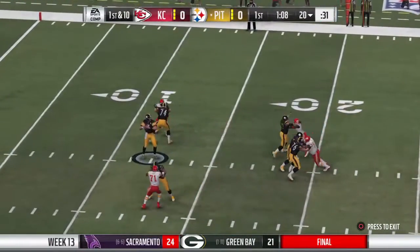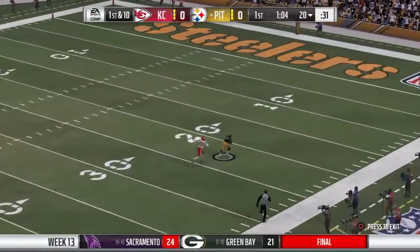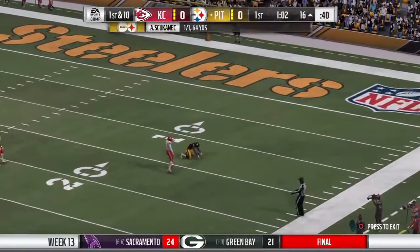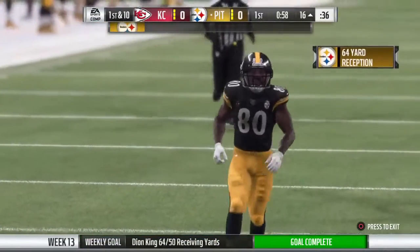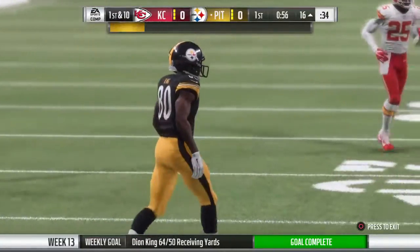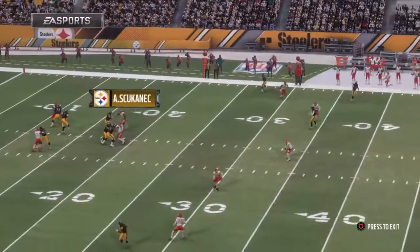They'll come out throwing here on 1st down. He's going to float this one deep right side. And this is caught at the 20. And they finally bring him down, but he reaches the 16. It's a big play there for the Steelers. 64 yards.